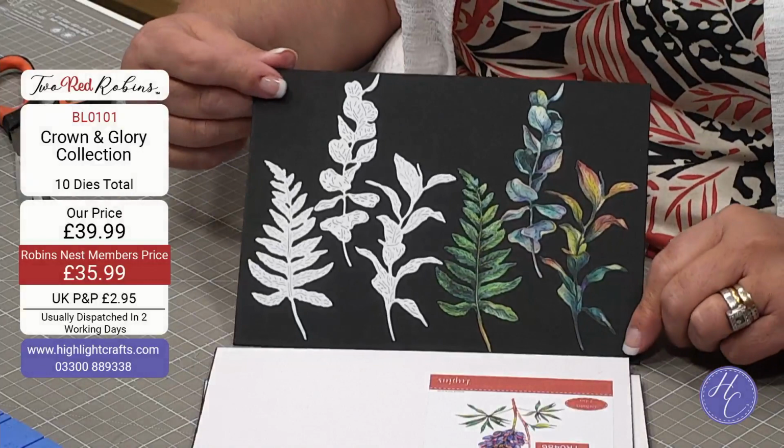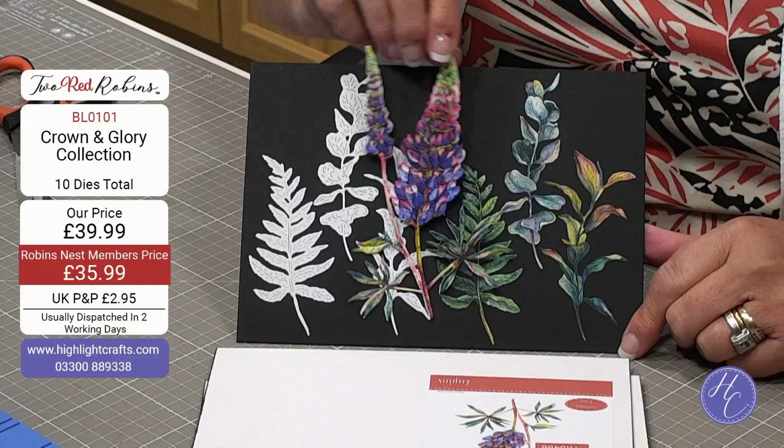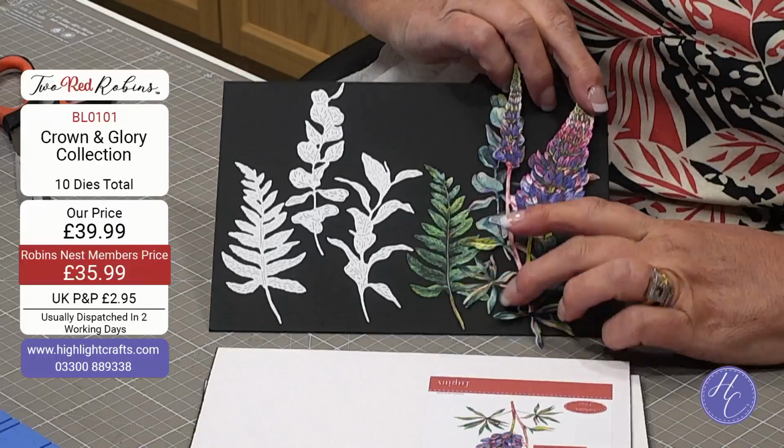And the foliage has been very carefully chosen. So if I take just one of these and put it here, look at how you've got the greens matching there. When I bring it over here, it's more tonal with these shades here. And then if I bring the purple up to the top, the purple picks up the blues in the eucalyptus.